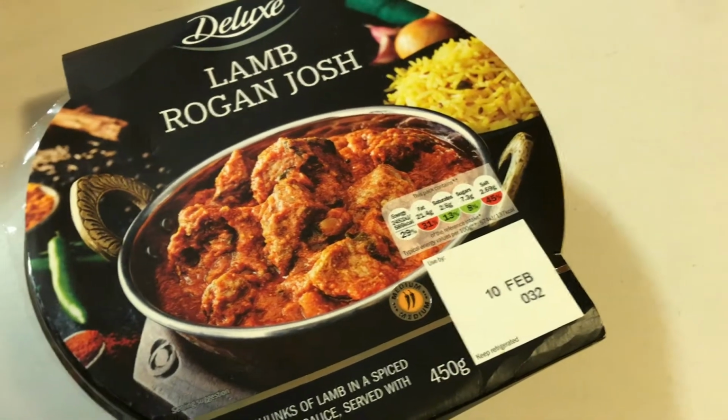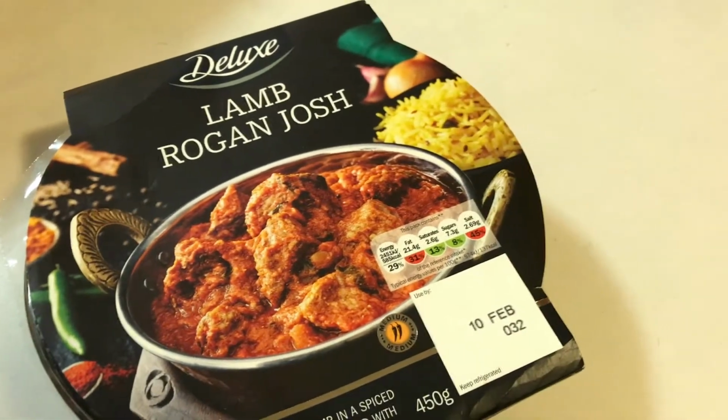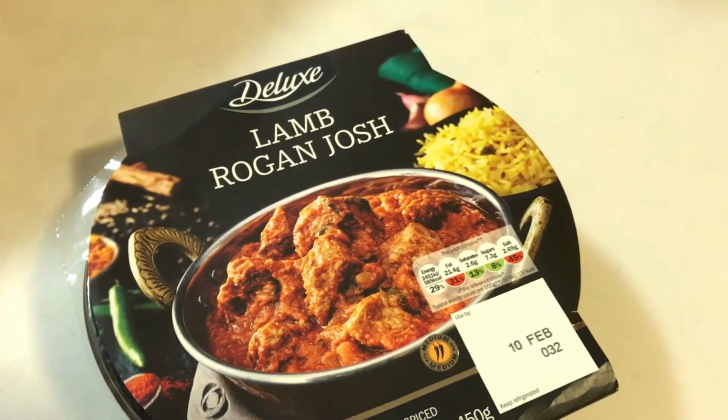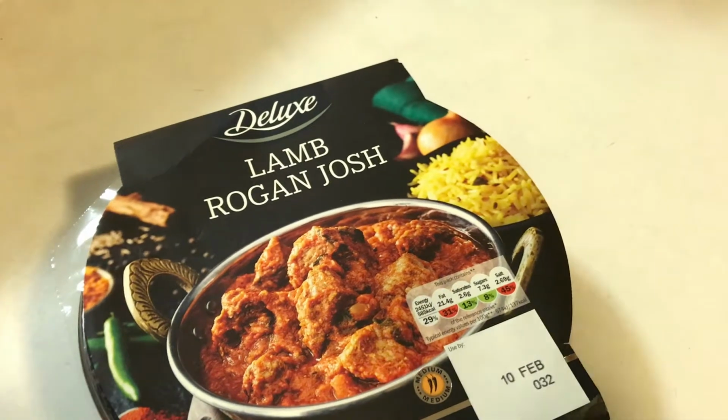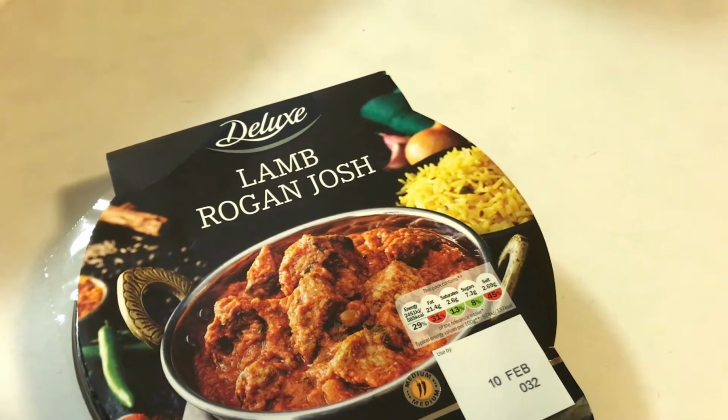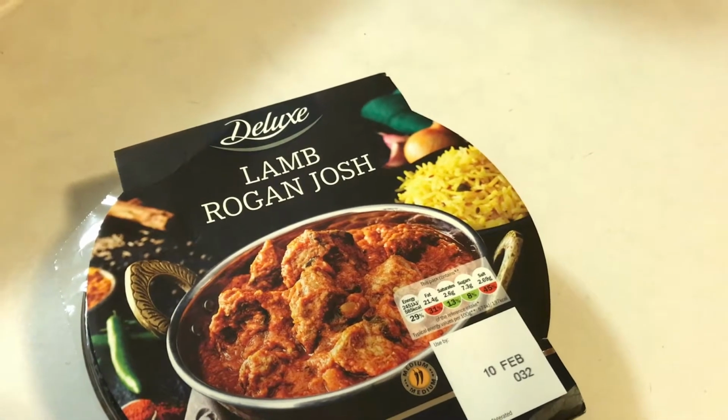Bit of a juxtaposition, this one, because this is a premium top of the range all singing all dancing ready meal from Lidl, which is a budget value cheapo supermarket. It's a bit like going to Waitrose and buying a 79p macaroni and cheese. Just doesn't really happen.